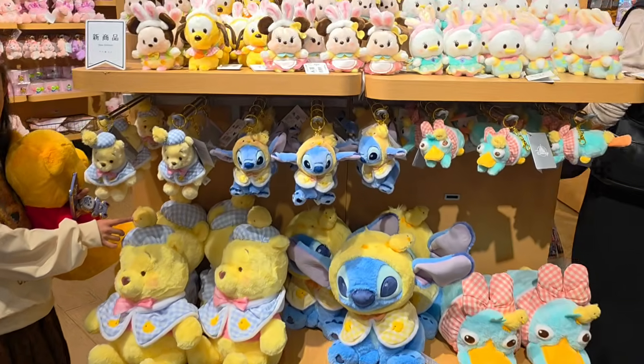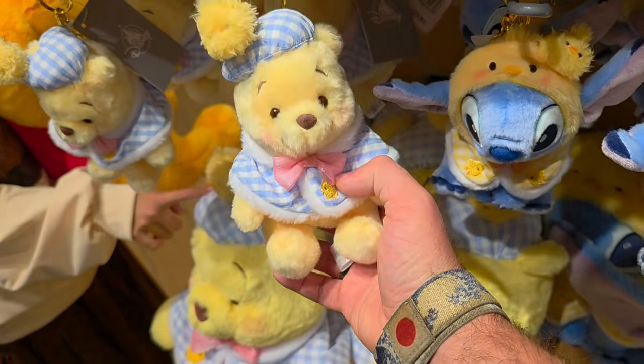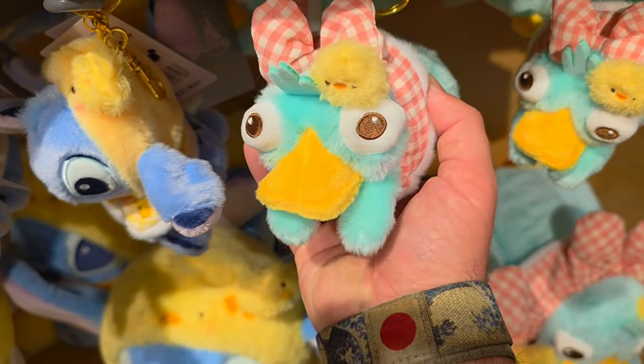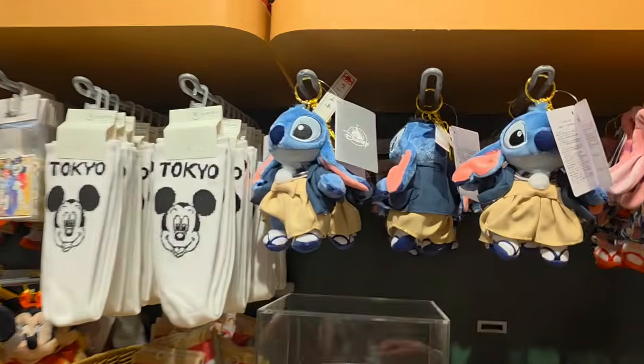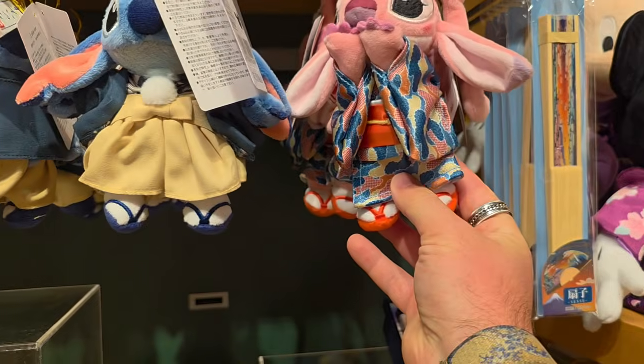The Tokyo Skytree also has a Disney store, which has brand new items that have just dropped in. That's really cute. That's really cute. I can't say the same for this. I don't know what they did to that guy. But what I really like as well is they've got the Mickey Mouse and Stitch in kimonos, which I think is super Japanese, super cute. I like those a lot.